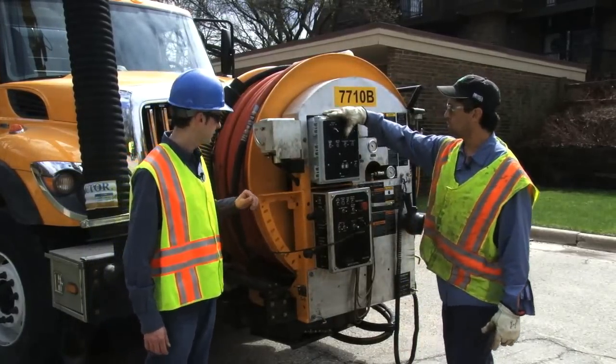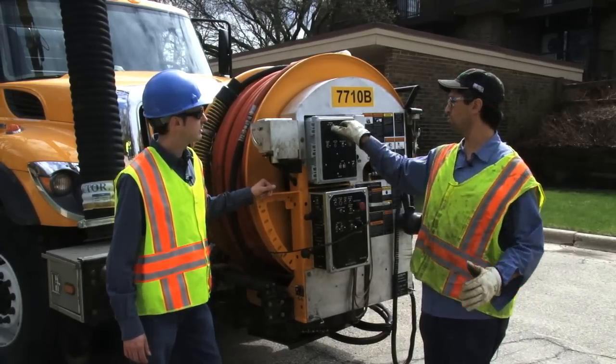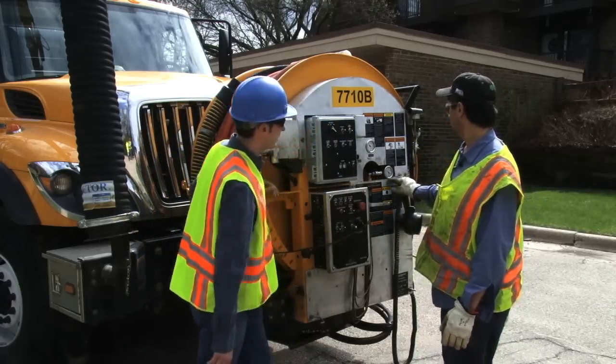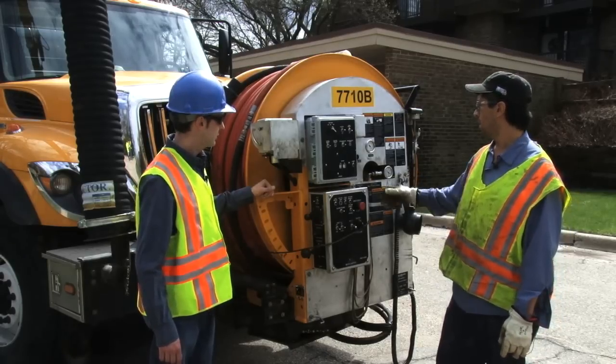So we have a pump mode: low, medium, high, because sometimes you don't need a lot of pressure. Sometimes you need a lot of pressure, so you switch it to high. I saw the gauge goes all the way up to 5,000 PSI. Yeah, but the most we run is about 2400 PSI. That's the most we want to run.